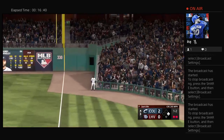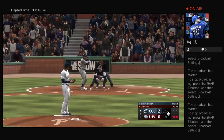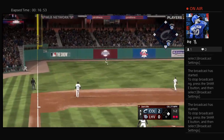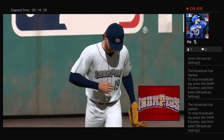And it goes just foul. In the air, left field, Thielen makes his way towards it, brings it in with a nice running grab. And that is that.